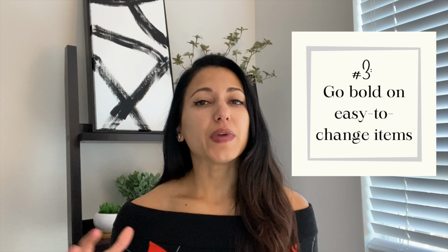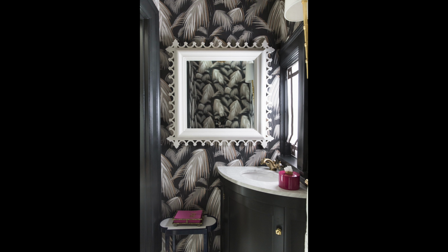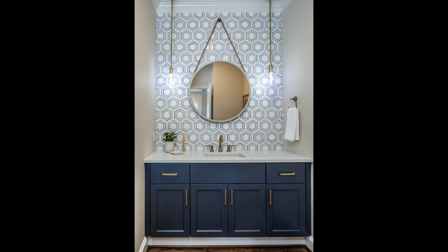The next thing is, if you are looking to go bold, maybe keep it to a smaller area, somewhere that if you do fall out of love with it, it's easier to fix. So if you have this bright, funky floor tile that you love right now, a powder room might be the best place for it. It's smaller, and you can have a little bit more fun in a powder room anyway. They can always be a little bit more on that trendy side because, again, it's not as big of an area, so it's much easier to customize as you go.